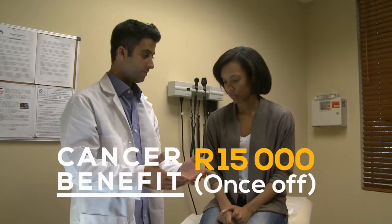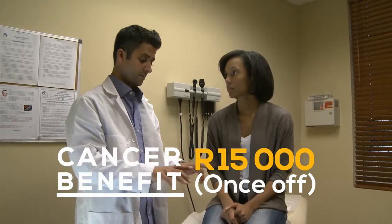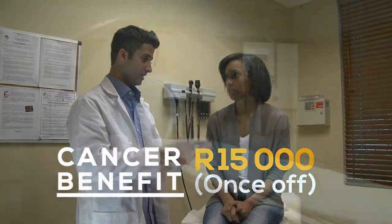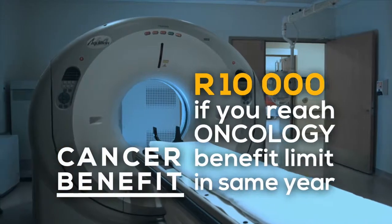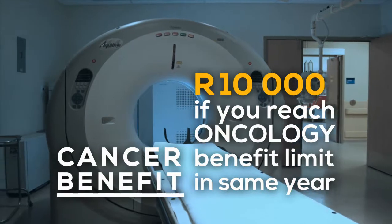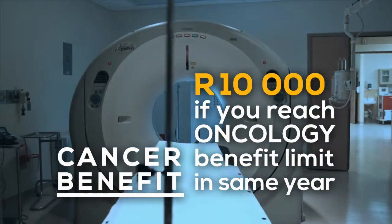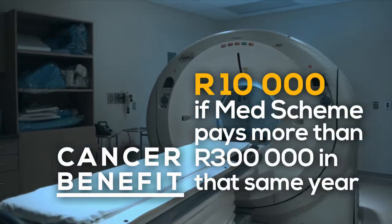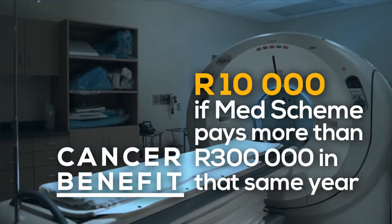Our cancer benefit provides a once-off payment of 15,000 Rand should you or any dependent be diagnosed with specific stages of cancer for the first time. We will also pay you an extra 10,000 Rand if you exceed your medical scheme's oncology benefit limit for the year, or if your medical scheme pays out more than 300,000 Rand for oncology treatment in that same year.